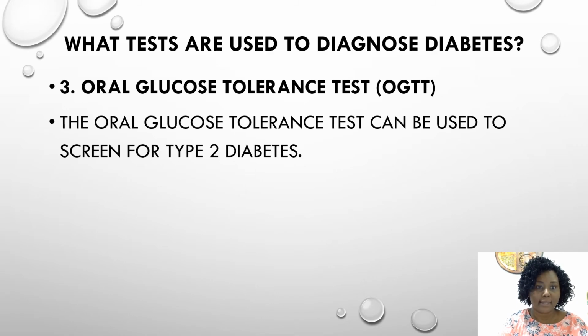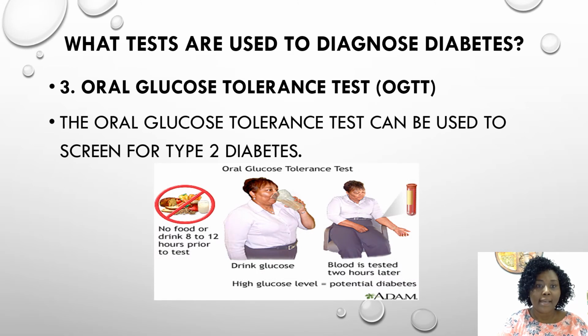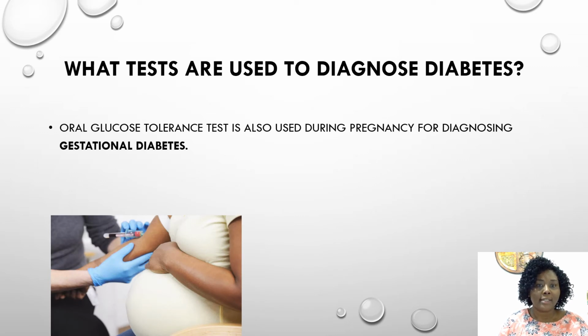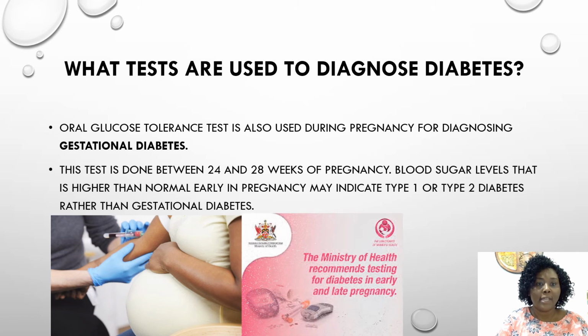Oral glucose tolerance test. The oral glucose tolerance test can be used to screen for type 2 diabetes. It is also used during pregnancy for diagnosing gestational diabetes, a type of diabetes that develops during pregnancy. This test is done between 24 and 28 weeks of pregnancy. Blood sugar levels that are higher than normal early in pregnancy may indicate type 1 or type 2 diabetes rather than gestational diabetes. The Ministry of Health recommends testing for diabetes in early and in late pregnancy.